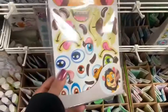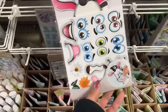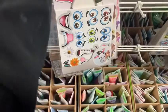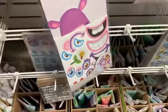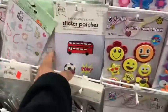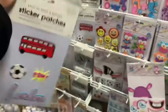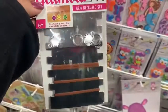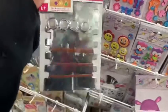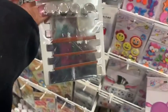And look at this one. This one, it's like a lion. And you're supposed to make it look like this. And this one, so cute. Look, you're supposed to make it like this. So cute, and they're 3D. These are absolutely adorable. And look at this school bus here. These are actually sticker patches. And this is glamour art. Gem necklace set. This I would like to find. I'm not sure if there's anything missing.